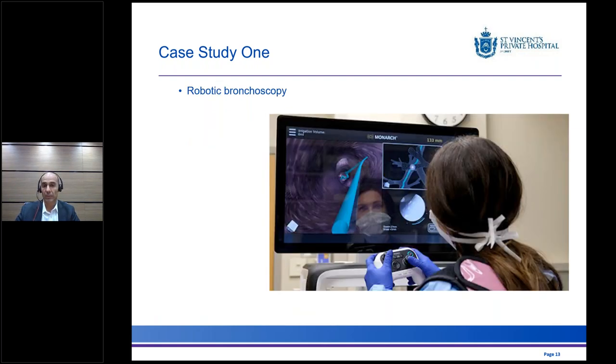There's also robotic bronchoscopy, which is very similar, except that the actual movement of the bronchoscope is performed by the robot, which gives very, very precise movements with the bronchoscope. And once again, it's linked to CT scans, so isolating very small lesions becomes much easier. This is not mainstream at the moment. There's two robots which are available and being used. Not so much in Australia as far as I know, but in the States they're being used at the moment. And once again, this is very exciting stuff from a diagnostic point of view.